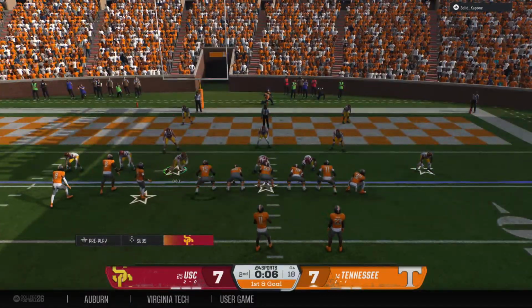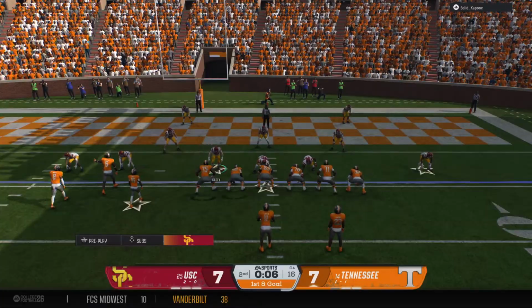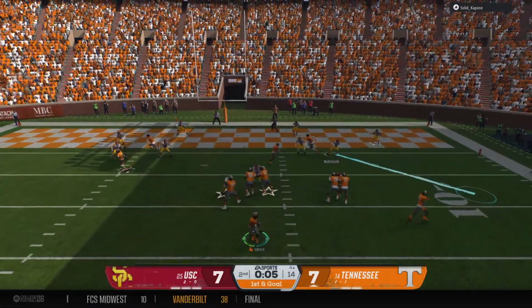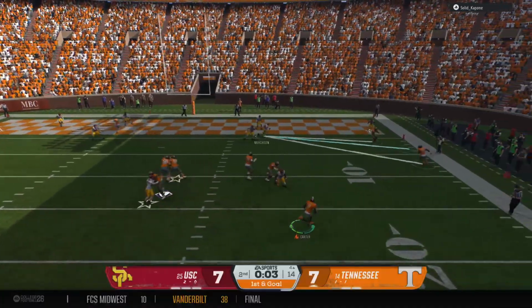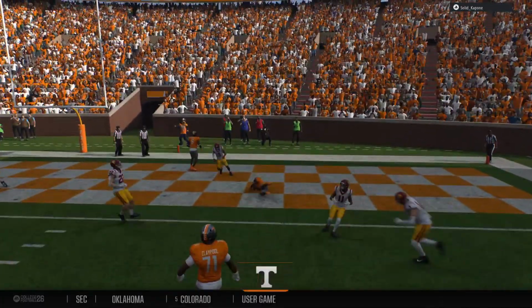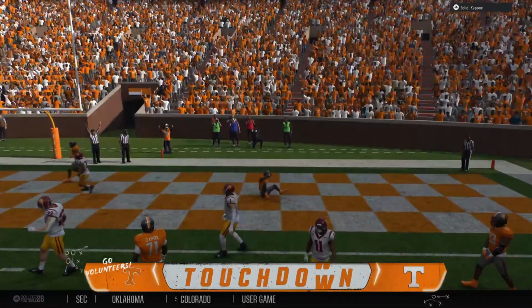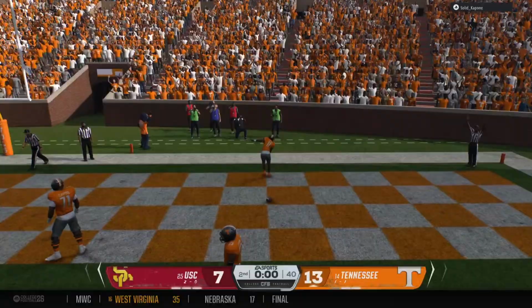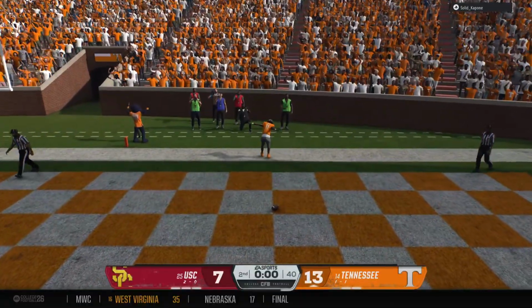Quarterback making checks. He's looking to throw. Buying some time. And he waltzes in for the score. Touchdown ball! This is one of those games where you got to make every single possession count.